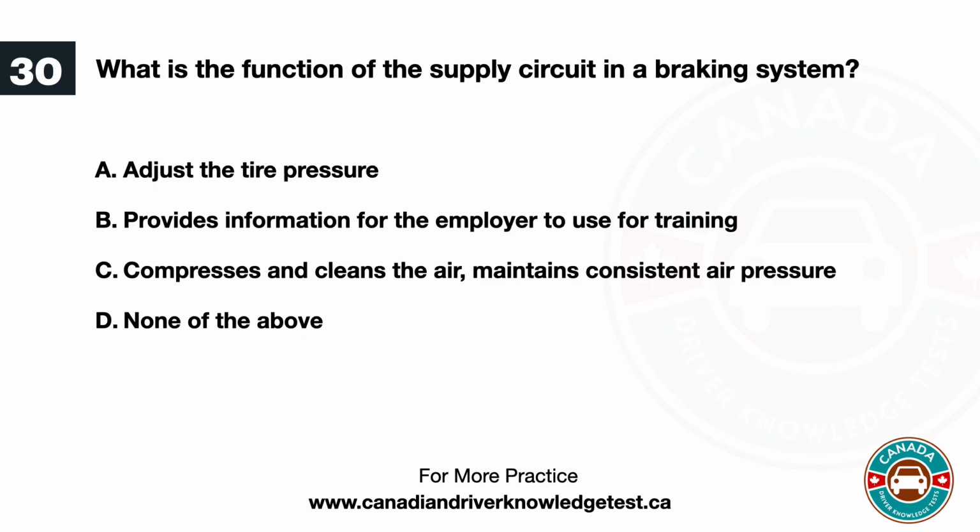Question 30. What is the function of the supply circuit in a braking system? A. Adjust the tire pressure. B. Provides information for the employer to use for training. C. Compresses and cleans the air, maintains consistent air pressure. D. None of the above. The answer is C. Compresses and cleans the air, maintains consistent air pressure.